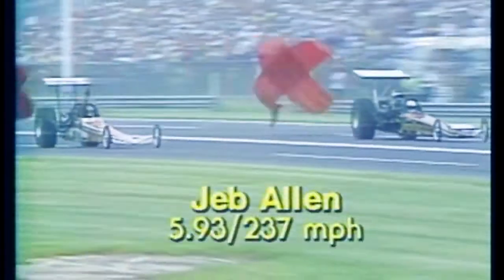But look at Jeb Allen come on. Winning it from the middle of the track and flashing the V for victory to our Diamond P Sports camera. Jeb Allen takes the win in round number 2, and look how close it is. Here again, Steve Evans.